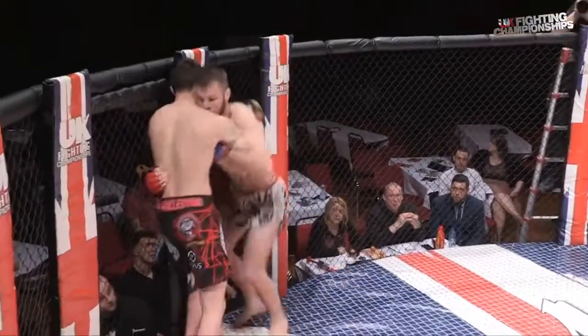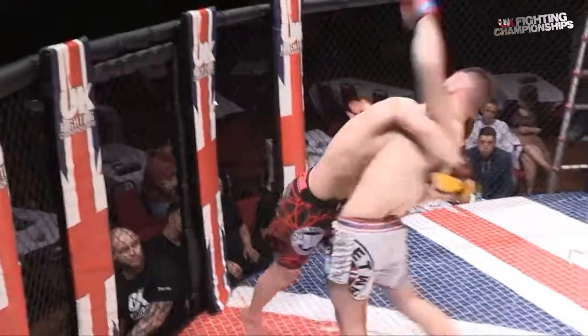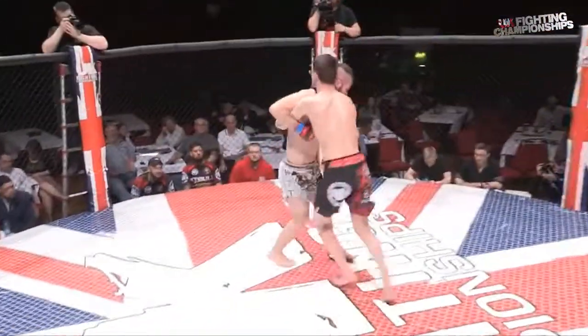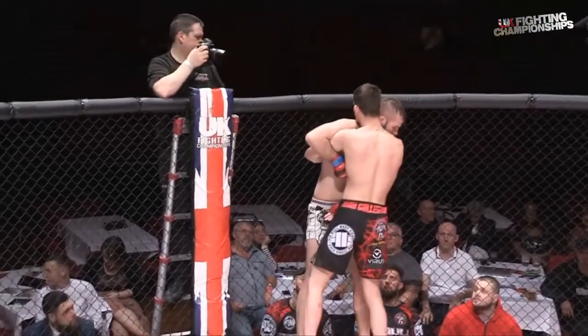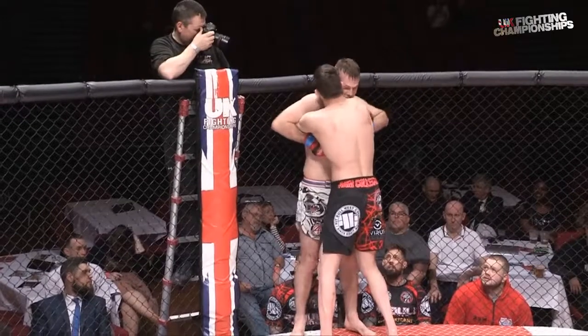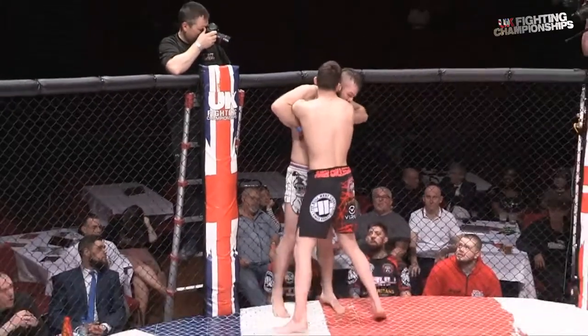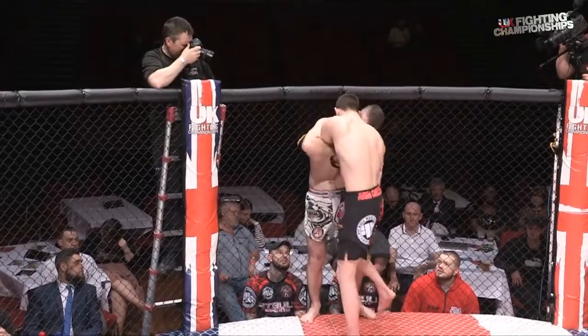Parker, BJJ brown belt now, I believe. Yep. Exceptional grappler. Hope, a high level grappler himself. Parker looking for the trip there, the outside trip. Hope not having any of it as Parker pushes him up against the cage. Little chopping shot in from Parker.